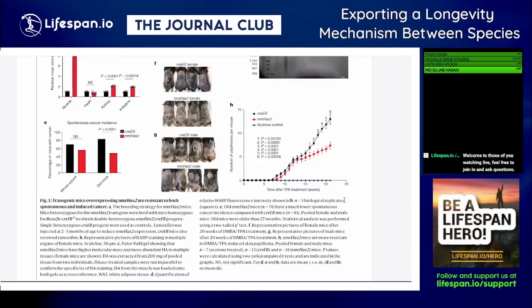That being said, hyaluronic acid, in particular the high molecular mass hyaluronic acid, does a number of different functions. So it'll probably be very challenging to figure out exactly what component of the high molecular mass hyaluronic acid is actually doing this. But suffice it to say, that's the molecule that's doing it.